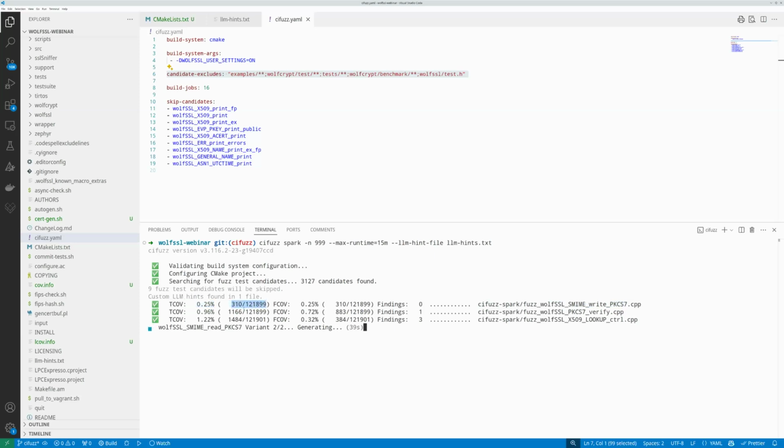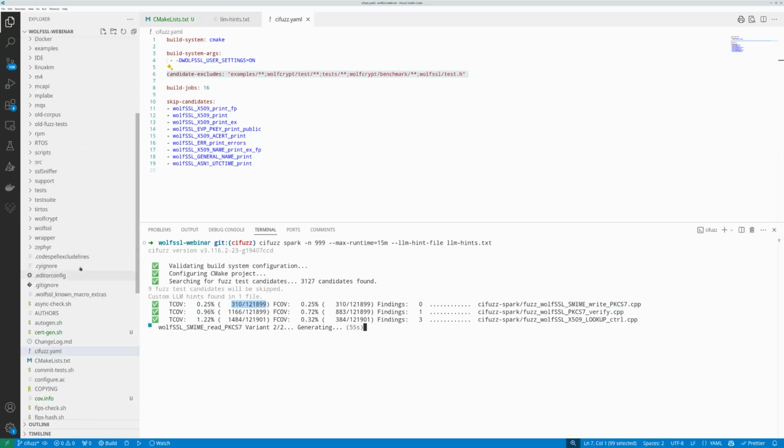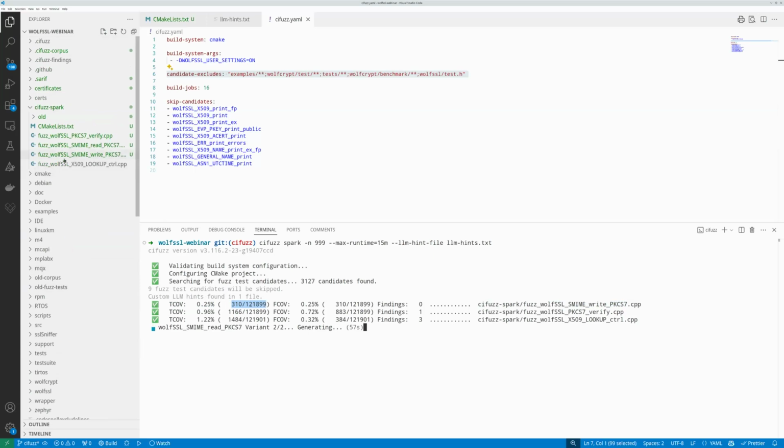So we covered 310 out of 121,000 lines, and so on. This is the fuzz test coverage. Here the total coverage accumulates slowly from the lines of code that we see, and here's the individual fuzz test coverage. Maybe we can take a look into some of them. So let's see what we generated. What was the first one? Let's take a look at this one.